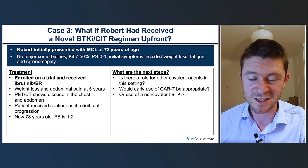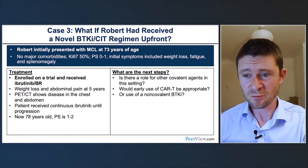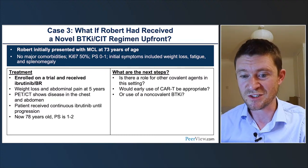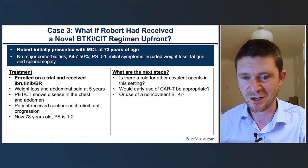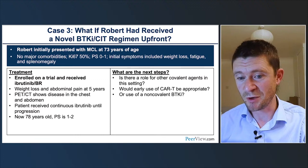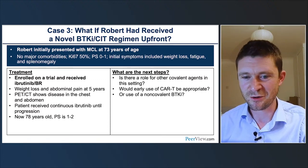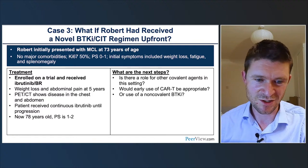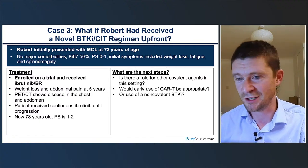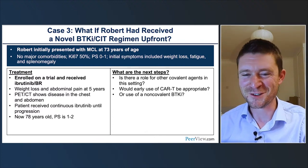You've got covalent BTK inhibitor resistance, prior chemotherapy, prior CD20 antibody. It broadly fits, to my mind, the patient population that have been studied, albeit in a slightly different and nuanced way. So I think the discussion is around non-covalent BTK inhibitor or CAR T cell therapy, and in a patient like this I would probably go for a non-covalent BTK inhibitor first, or of course, as we've talked about, clinical trials, were they to be an option. Nirav, what would you do?